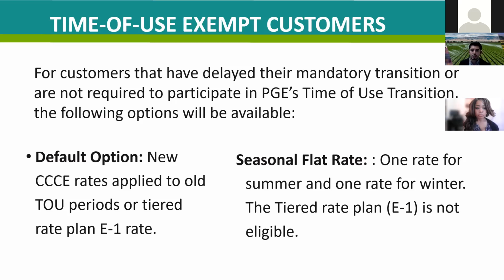The only exception here is that the traditional E1 tiered flat rate plan for customers will just have the default option available. That means we're pretty much going to be applying the new generation rates, the default generation rates, to your tiered rate plan.